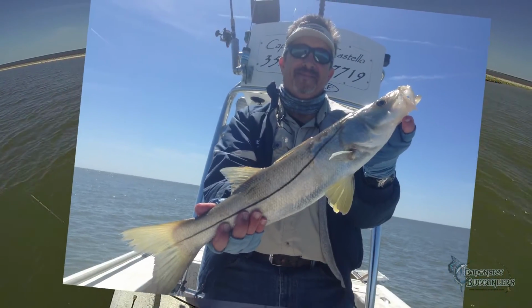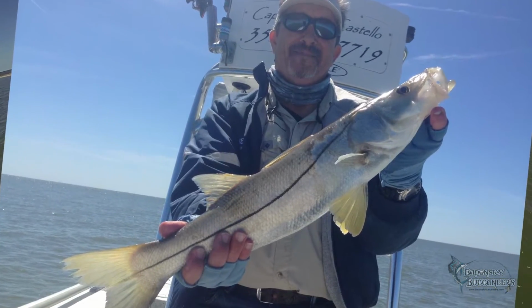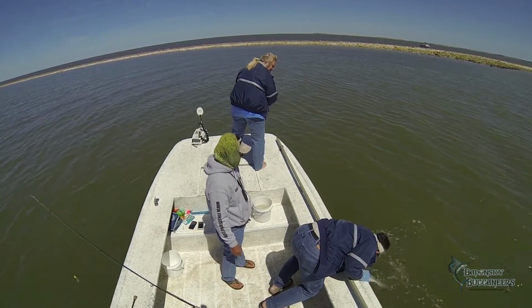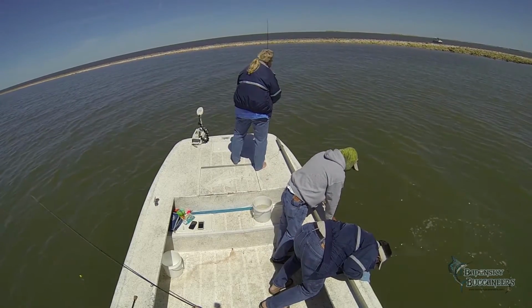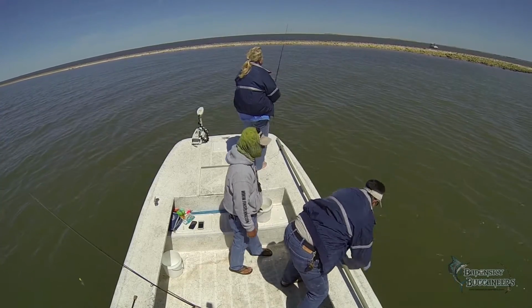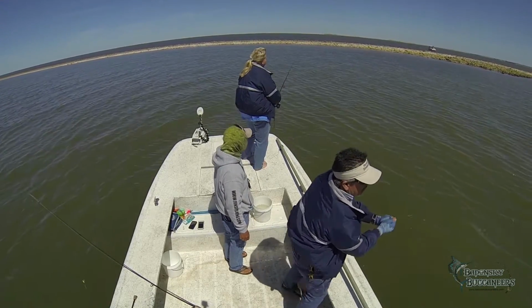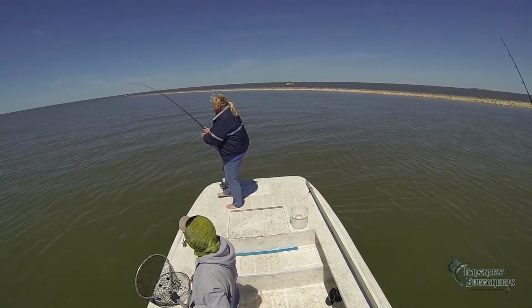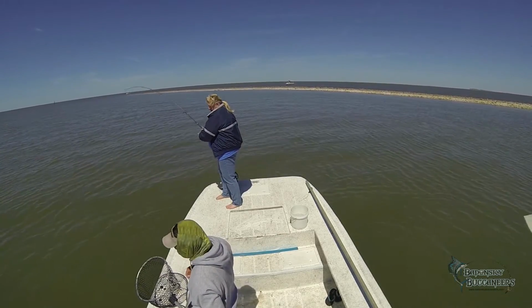After a quick photo op, we set him loose. Alright, that's one. You get a second one. Now Teresa has hooked up with a Jack Crevalle.